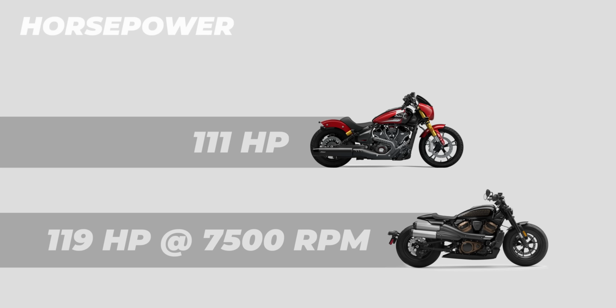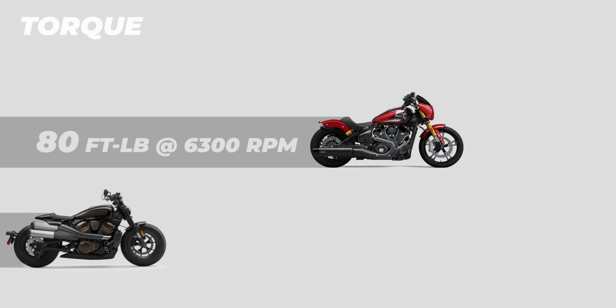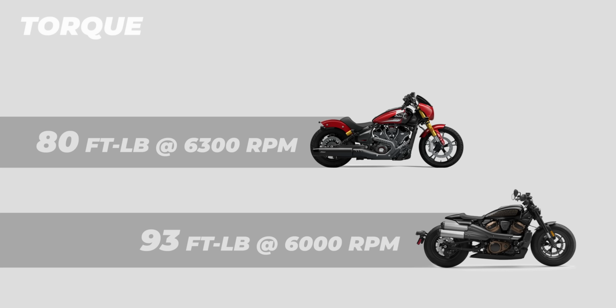Now, Harley does quote a figure for the peak horsepower for the Sportster S coming in at 7,500 RPM. Interestingly, Indian doesn't quote a horsepower peak RPM figure, but we may be able to guess what that might be by looking at the torque figures. Indian quote 80 foot-pound of torque at 6,300 RPM for the 101. Harley quote 93 foot-pound of torque at 6,000 RPM for the Sportster S.